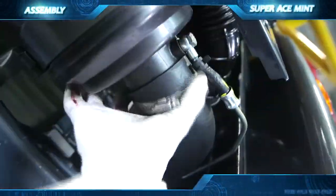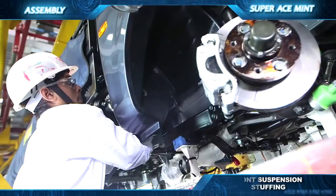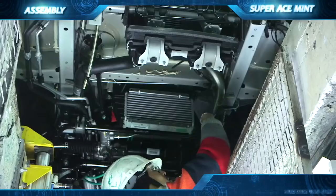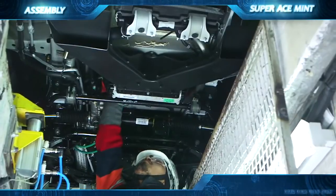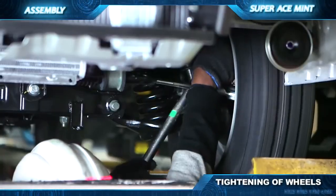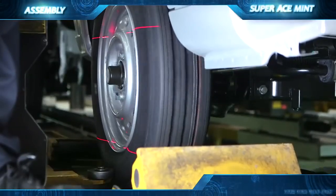Fitted with the engine. Now, the vehicle moves on in the underbody line to get the front suspension stuffing done, followed by fitment of front shock absorbers LH-RH. Fitment of front anti-roll bar. Fitment of air vent LH and RH and air ducts. Fitment of spare wheel and grease application. Tightening of wheels LH-RH. Positioning of wheels LH-RH where alignment is done to ensure smooth driving and low tire wear.